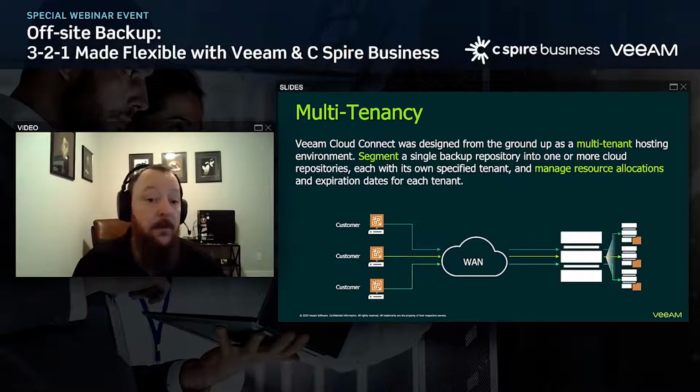So the needs of these different tenants are obviously going to be different, right? One business, depending on retention, may only require a small amount of storage space for their cloud backup. A little bit larger company that may have a longer retention requirement may require more storage resources, right? But that's all controlled through the multi-tenancy engine. So this is also what protects the data between tenants to make sure that one tenant cannot access another tenant's data in any way, shape, or form.